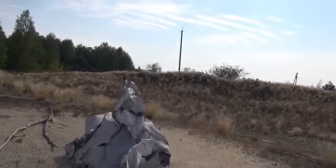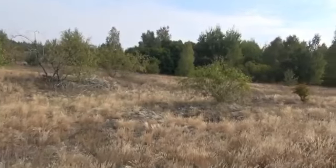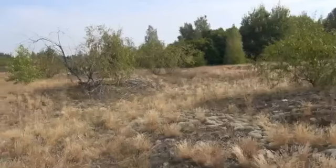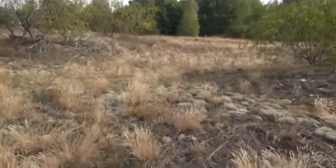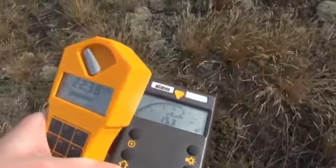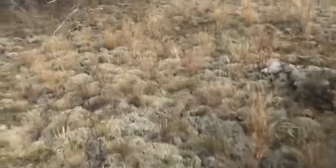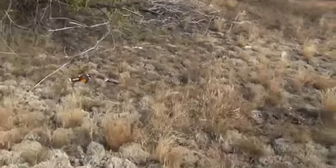Let's sit down and camp. Oh, maybe not. Let's walk on. Pretty high radiation levels everywhere. Let's compare. It's like 16 microsievert per hour on the Outer Mass and 22 microsievert per hour on the Gamma Scout. But the Outer Mass is gamma only, so I think the Gamma Scout is not too far off for this reading.